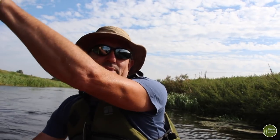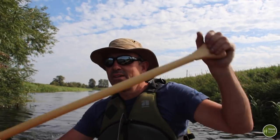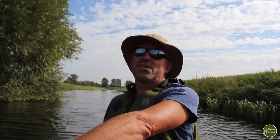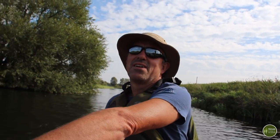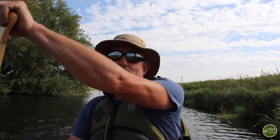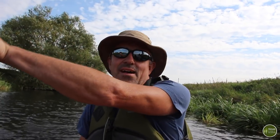So the paddle today is going to be about 8 or 9 miles, so it's not too far, but we have got a headwind at the moment. The forecast did show that the wind is supposed to switch around to blow from a sort of southwest direction, which will help us later on, but for now it's a little bit harder going.